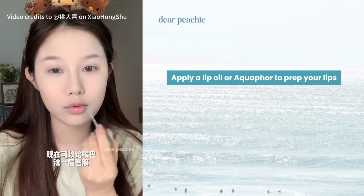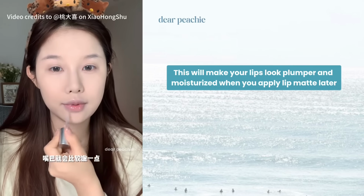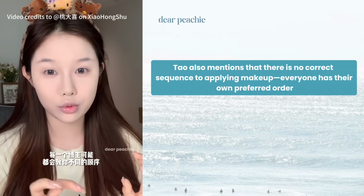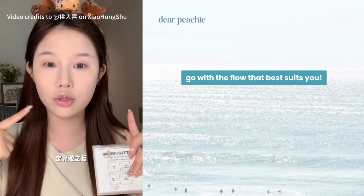Next, apply a lip oil or aquaphor to prep your lips. This will make your lips look plumper and moisturized when you apply lip matte later. Tao also mentions that there is no correct sequence to applying makeup. Everyone has their own preferred order. So go with the flow that best suits you.